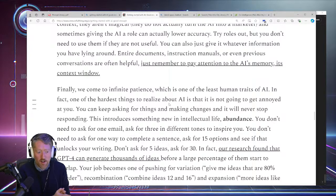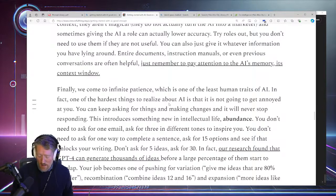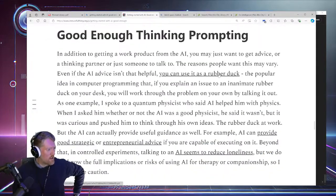So you have to be aware there's a limit to what you can achieve in one chat conversation. That's why before I was copying and pasting from one into another one. Sometimes you'll get better results if you start over with a new conversation, give it fresh. Yeah, it's a problem right now, but in the future, I do not think it'll be as much of a problem. Okay, good enough prompting.